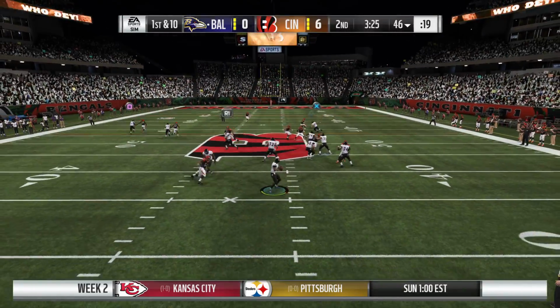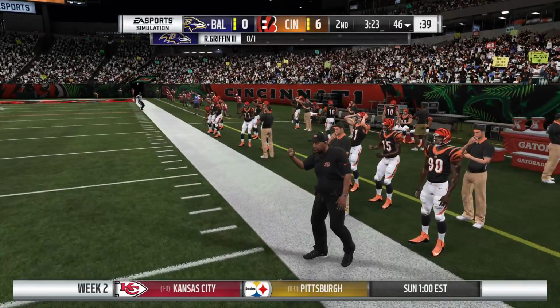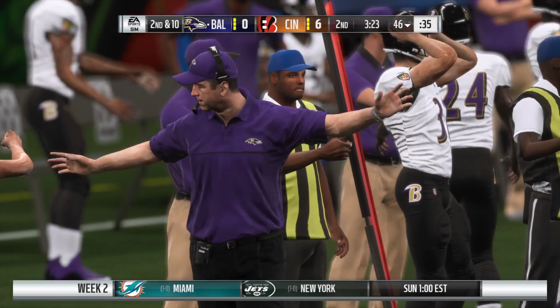A first throw for the backup Griffin. Flushed out right. And seeing no options, he just tosses this one away, incomplete. Now that'll bring up second down.